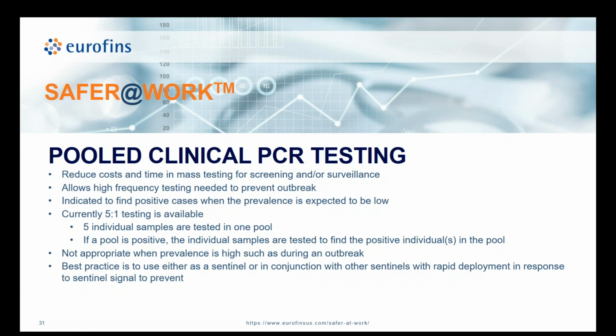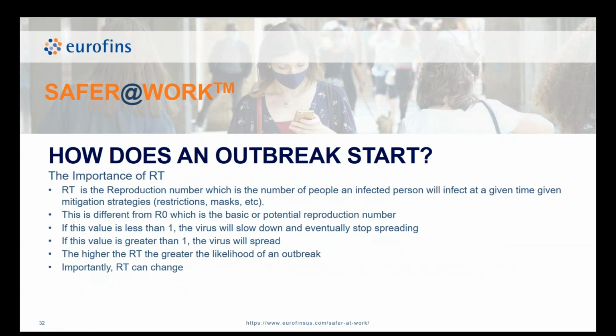So now we'll get into some of the science behind outbreaks, which our entire goal is to prevent them, but also if they do happen, to rapidly control them as fast as possible. And so I think the first thing to understand when talking about outbreaks is RT and what RT is.